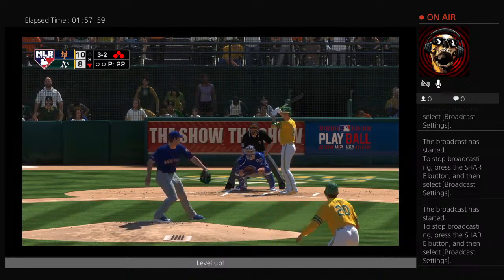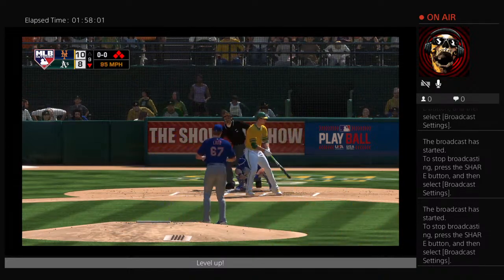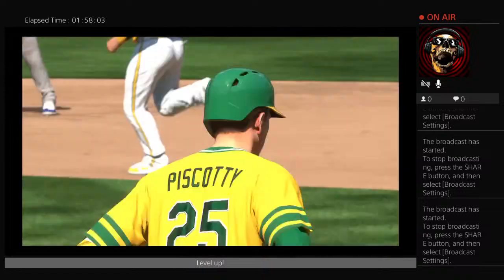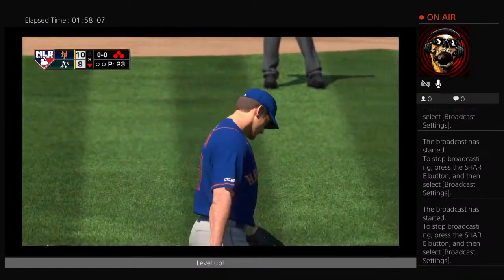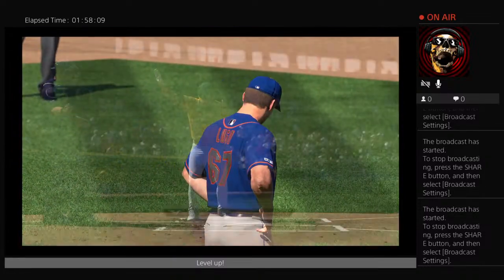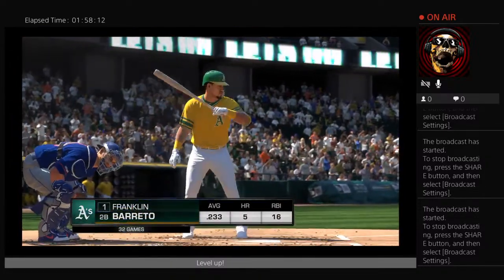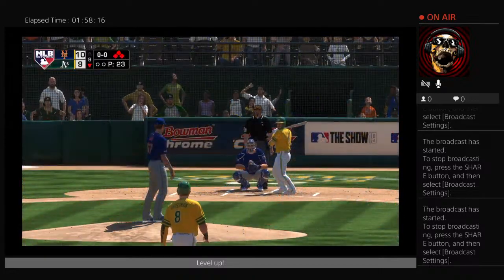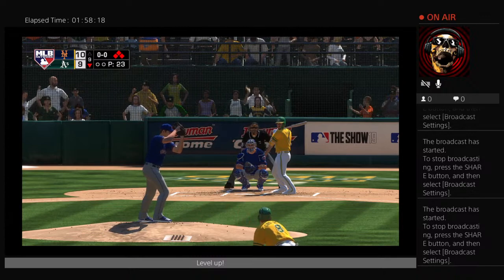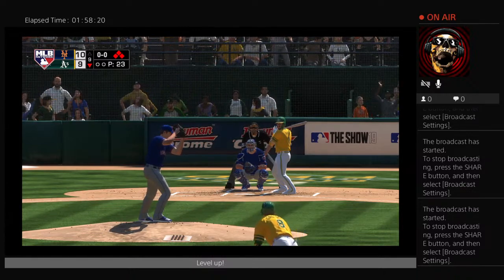Another full count offering on its way. And that misses. Ball 4. A run will come in to score. Now back, second baseman, Franklin. So a big spot here, and stepping in, Franklin Barreto, as he's got a chance to be the hero. Tying run at third, winning run at second.